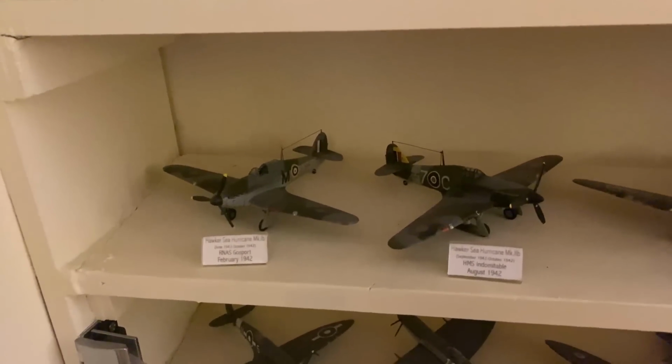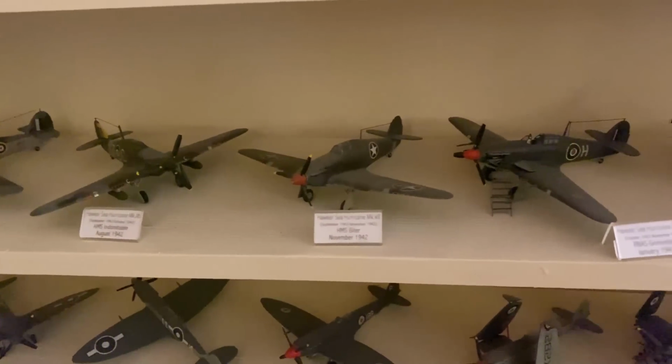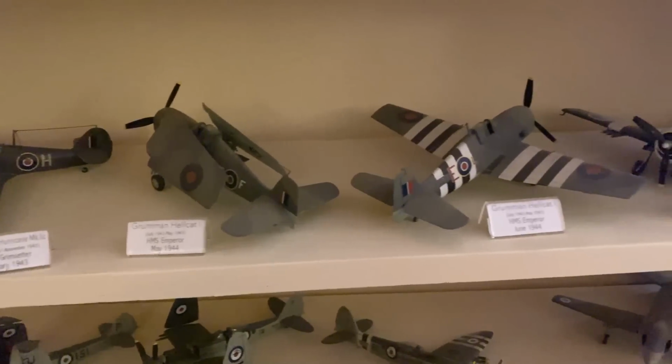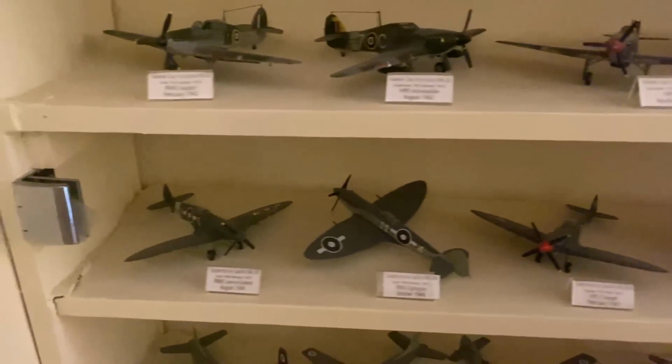What have you got next? Oh yeah, Sea Hurricanes. I loved the Sea Hurricanes. 4 of those, 4 different marks that they flew, including an engine option one there. The Grumman Hellcat, 2 versions of that, and then another one with a wingfold aftermarket.